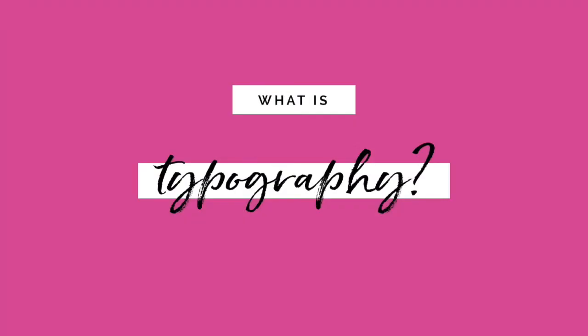As a trained graphic designer, I get a little crazy about typography. It's one of my favorite parts of design. Typography is basically the study of fonts and words and how typographical characters are handled in design. Honestly, in my line of work, I come across so many cringeworthy typographical errors that I see a lot of people making, especially when they're trying to DIY their branding. So today I'm going to help you in case you still want to DIY. I'm going to show you how you can do that without damaging your brand.